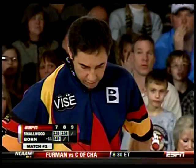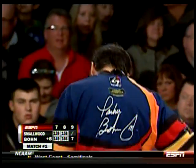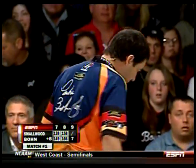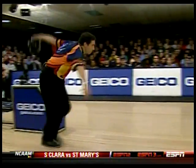Whoa. Are you kidding? That's the first break for Tom Smallwood, and it comes from Parker Bone, leaving this nasty spare effort.